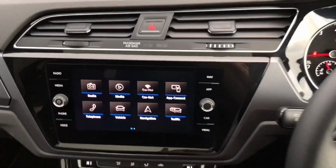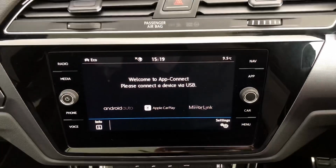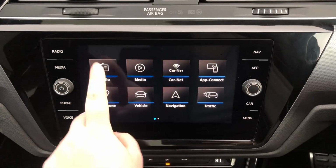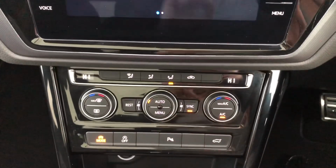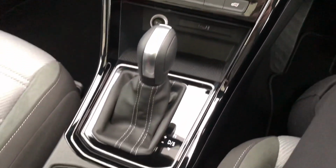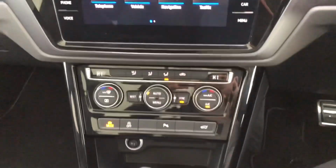So on the inside you've got your touchscreen display. You've got your sat-nav built in. You've also got App Connect, so you can connect your phone with Android Auto, Apple CarPlay or MirrorLink, depending on what device you've got. You've also got your DAB radio. Underneath there you've got your 3-zone climate control. And it's automatic as well, so here's your gear stick. You've got your electronic parking brake with auto hold.